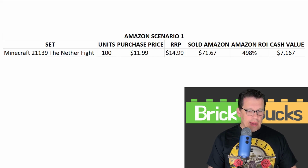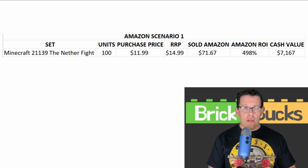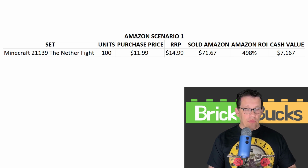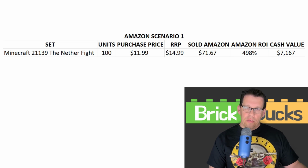Okay, now we're looking at Amazon scenario 1. We have purchased 100 Minecraft The Nether Fight, set number 21139, for $11.99. Regular retail price is $14.99. And congratulations, we have sold all of them for $71.67 each. That's great, right? In addition to that, we also have an Amazon return on investment of 498%. That is awesome. That brings our cash value from somewhere around $1,200 to $7,167. That is great news.